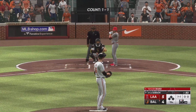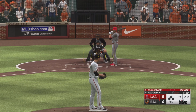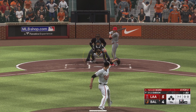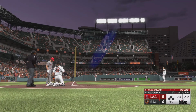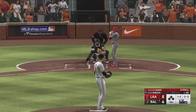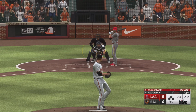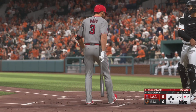New inning getting started. And now, Taylor Ward. Strike two. Well, after scoring runs, this is where you're looking for that shutdown inning. Get that hot team back in there to swing the bats. The punch out there. Now one away.